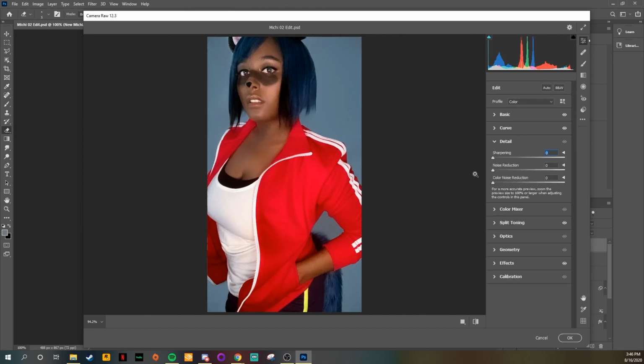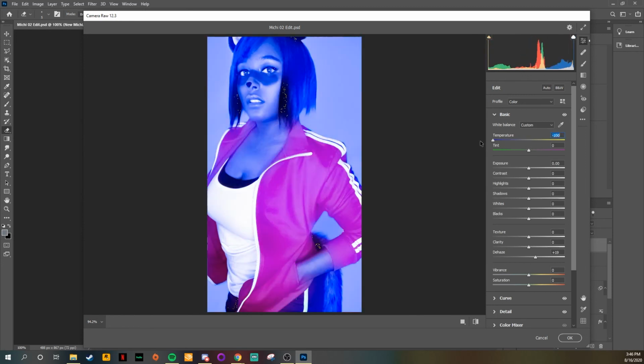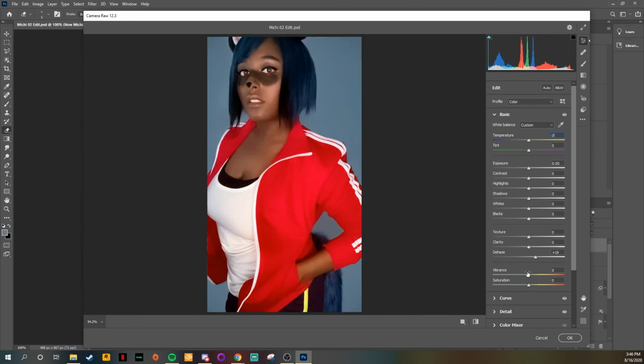The cool thing about this, you can always repeat this step. You can always go back, like you already had it copied, so just paste another of the previous and then edit that, and then you compare and you can change opacity of the layers if you want to kind of merge the two and keep going.